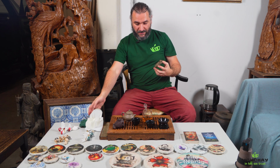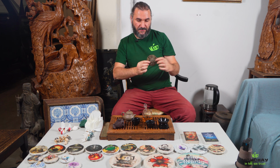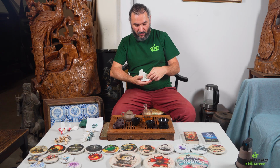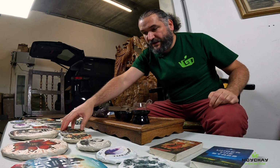Also I want to say something about the cakes, if you're not familiar with that, and maybe you've seen before, inside the cakes there is a small piece of paper, and this is called in Chinese nei fei. It means something which is inside and flying, like fei is fly, and nei is nei mian, it means inside, and it's kind of a proof of origin of the tea. So it means that the tea belongs to this manufacturer or this cake. Even in smaller cakes, we also have this nei fei.